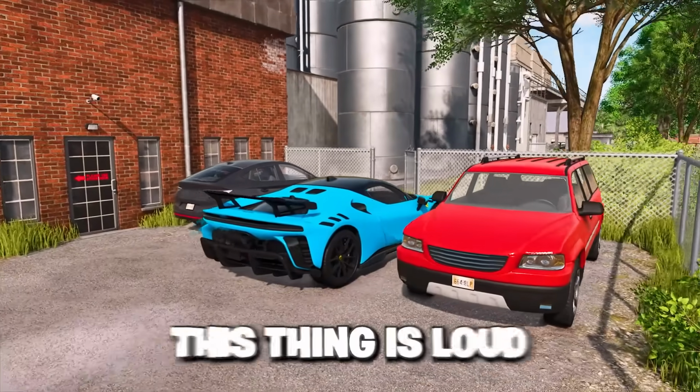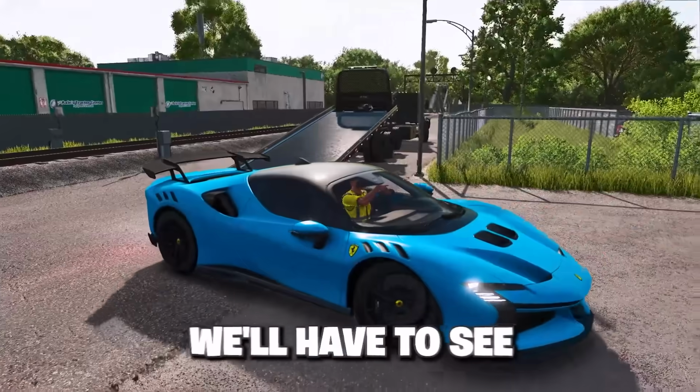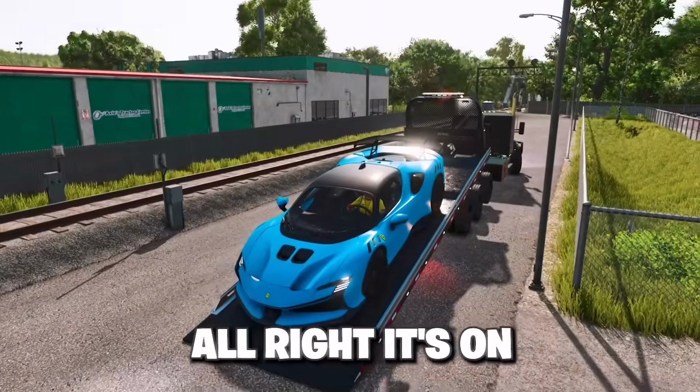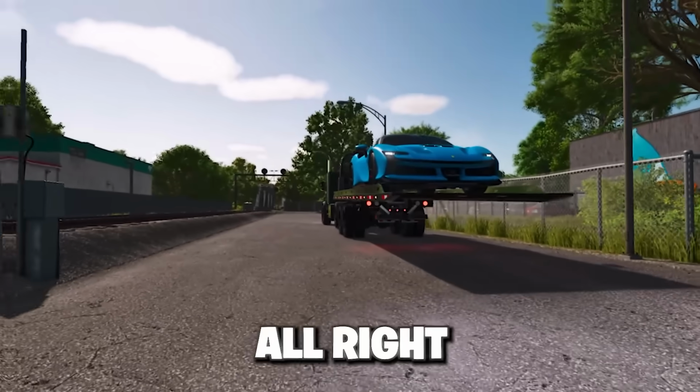Oh, yeah, he definitely heard that. This thing is loud, but I do like this vehicle. Might have to test drive when we get back. We'll have to see. Here we go. Back it on. Come on. We got about a minute until he runs out that door. All right, it's on. Let's go ahead and strap it down. 1, 2. Now let's tilt it back. All right, we're moving, boys.